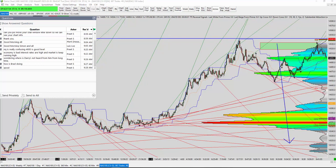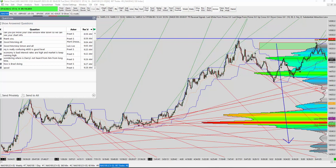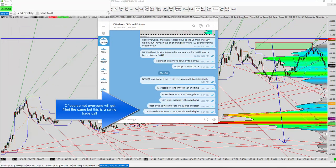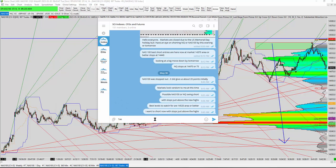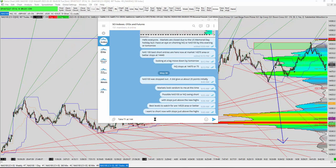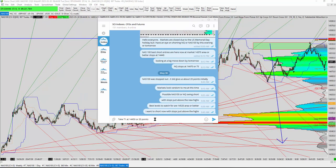I want to short now. Take T1 at 14,460. No, actually 14,450, or 20 points before leaving a runner.